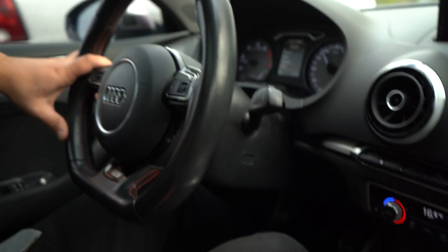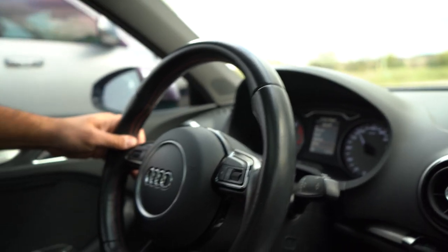I know Subaru CVTs are pretty bad, and some of the Mazdas and Hondas too. As soon as you start putting power into it, it can't handle it. It ends up blowing. But it's kind of nice to see that DSG is actually a lot more responsive. Let's get a few little downshifts and let's see.